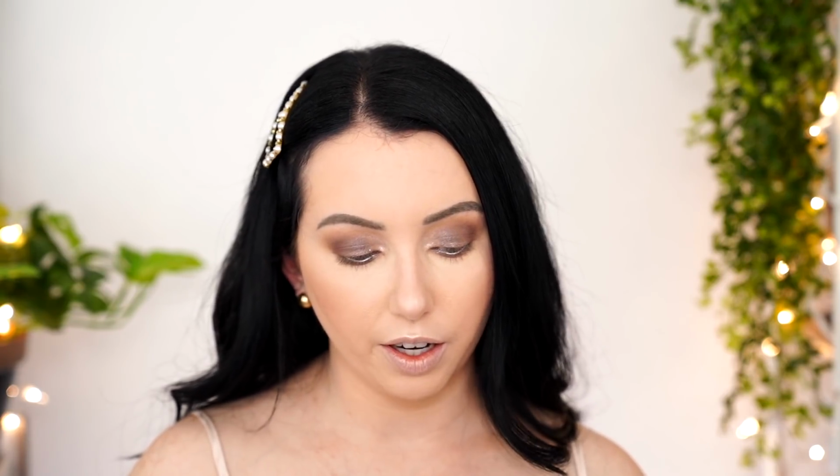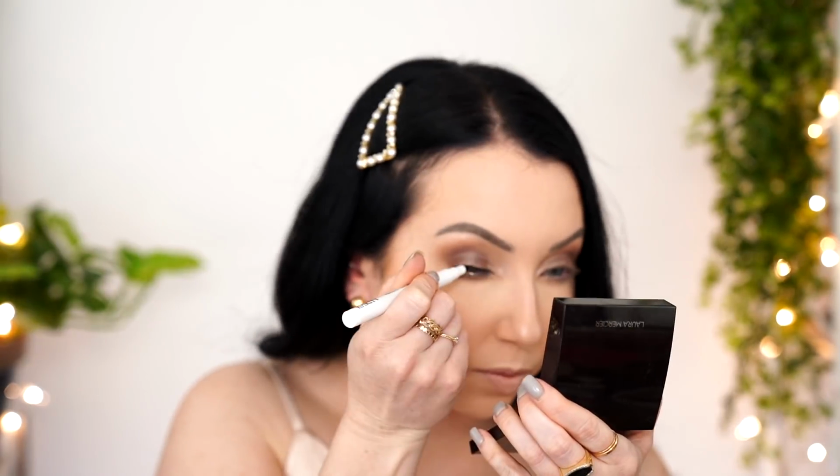This is the Caridy Millennial Ink Felt Tip Liner. Caridy makes some bomb eyeshadows. I feel like eventually Caridy will probably be in Ulta. Okay, so I personally don't feel like I have enough control with a lot of felt tip liners, and that's how I feel with this one.